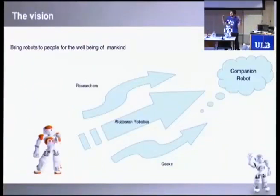So what do we do at Aldebaran and why do we have these robots? So the main idea is that we want to bring a robot to people's home and help mankind. So we want to have robots that really help people. So the big goal is to have this companion robot that is at home and is, I don't know, doing your dishes, watching elderly people, helping blind people, this kind of thing. So this is a really big goal.